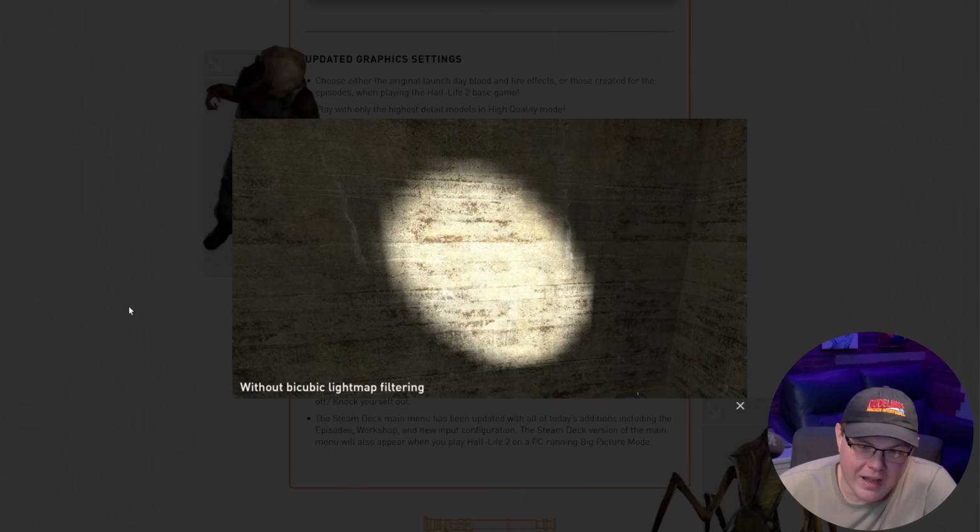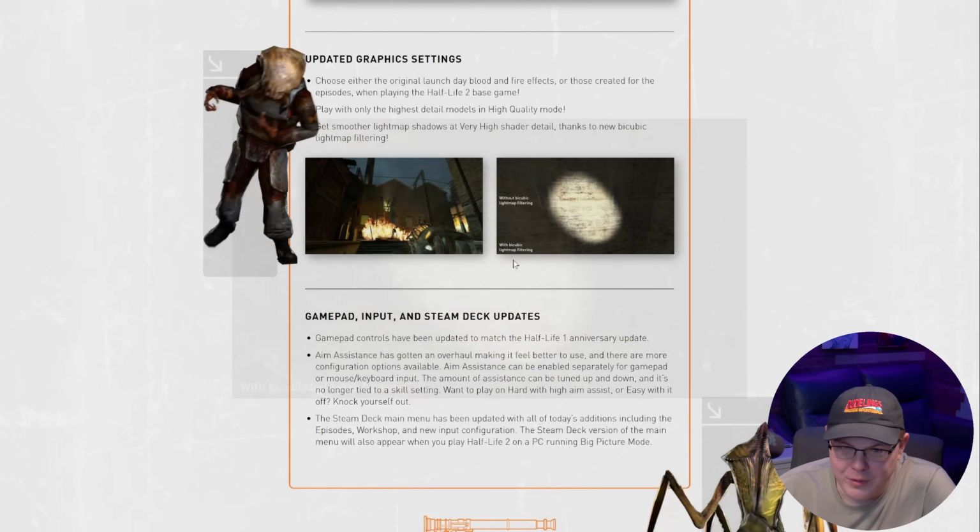That is something that I was like, why does the lighting look different? I didn't realize that this was a thing that they had done, but I did notice when I was playing last night that the lighting looked different. Like the shadows especially looked different quite a bit.